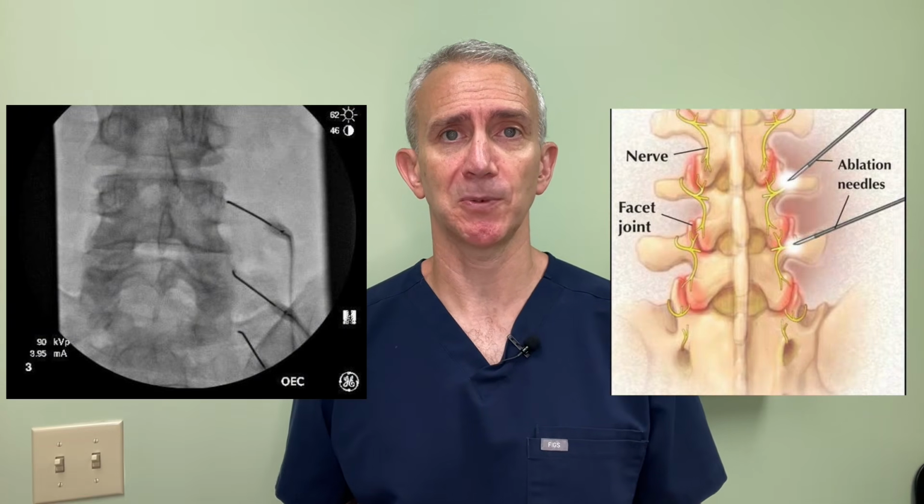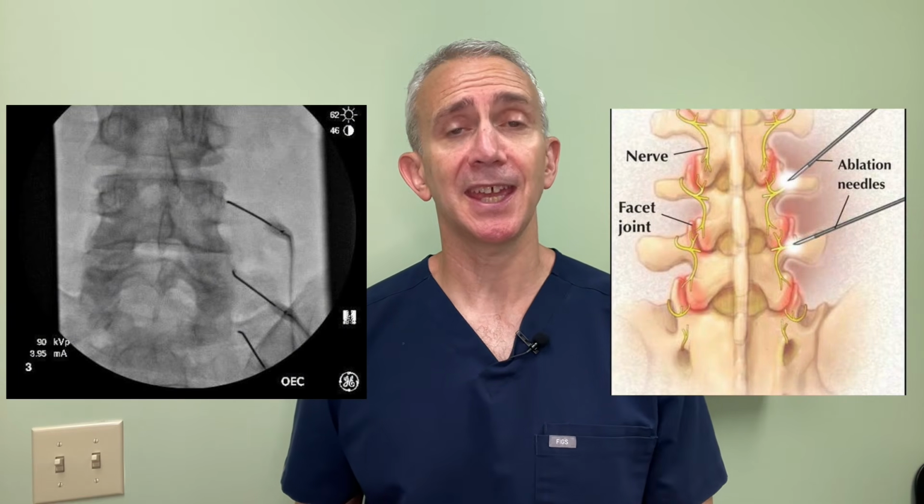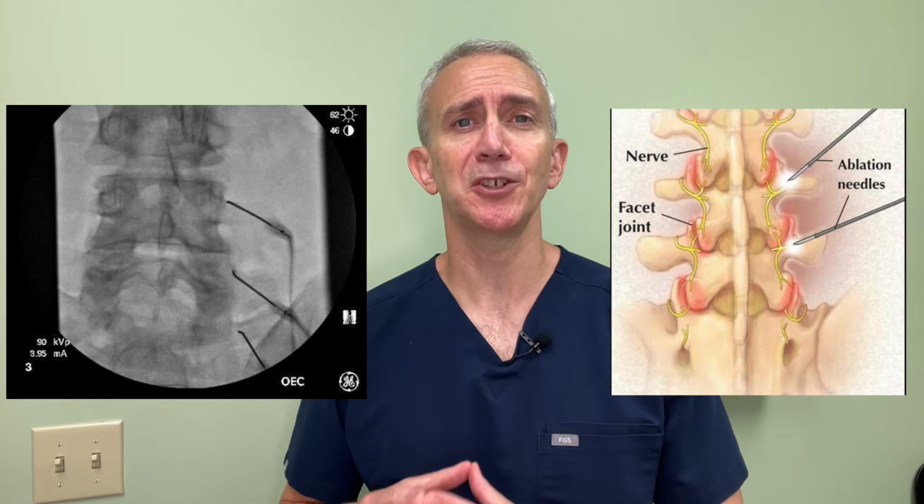When facet joints are the cause of the pain but the symptoms persist or recur despite an injection, then the definitive procedure to treat facet joints is called radiofrequency rhizotomy. Radiofrequency rhizotomy, aka an ablation procedure, is a procedure where radiofrequency energy is used to deinnervate the nerves that innervate the facet joints.